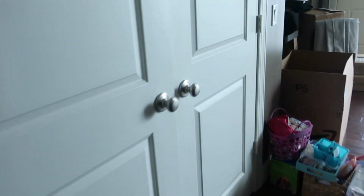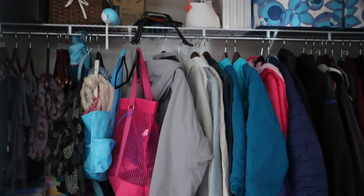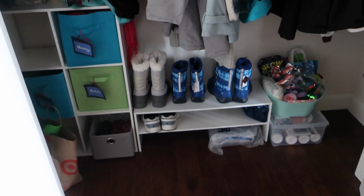One closet that I did get set already, and we don't have this one currently on the list to get the Container Store closets, but if we decide that we really, really love the Alpha, then we may get it in other closets, like I said. But right now this one's looking pretty good. I worked on this one yesterday.